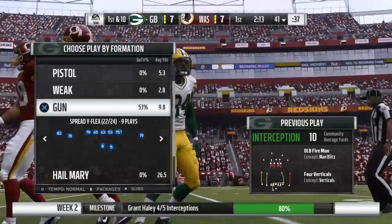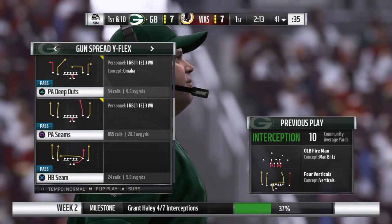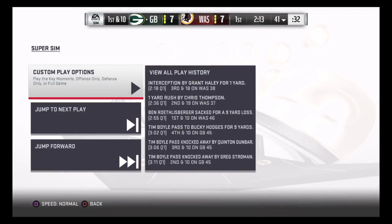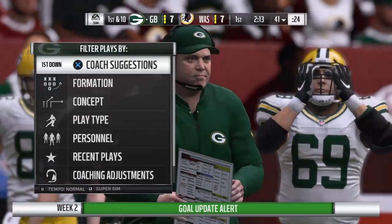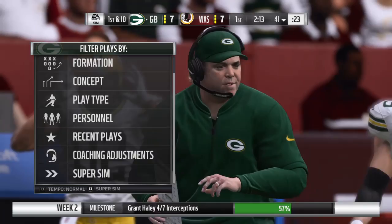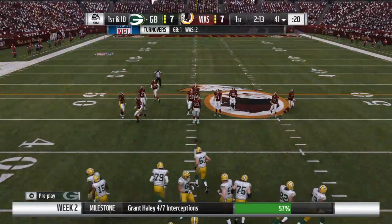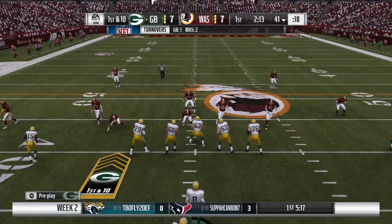Keep in mind, he had the 3-interception game last week, so we requested to talk with him this week. He's still all smile. The Packer offense now ready to get back onto the field.